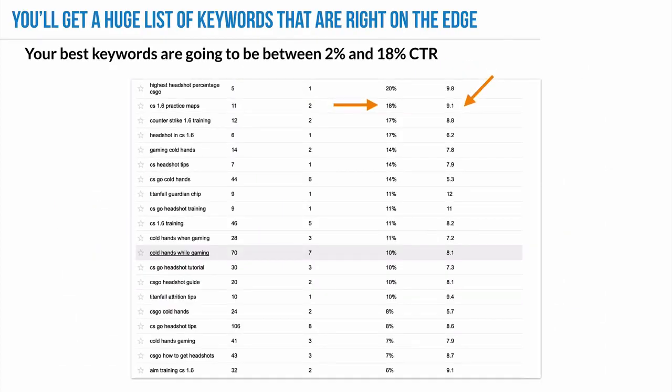So what we're really looking for is the best keywords are going to be between 2 and 18% click-through rate. That means that you're getting 1 or 2 clicks or 3 clicks, and there is a decent amount of search traffic. So it's kind of like a combination of what we're looking for. We want queries that have traffic and queries that we're getting some clicks. And what that usually means is that you're between positions 4 and 12. 4 and 12 are going to be the general position that you're in when you look up click-through rate between 2 and 18%. And these are exactly the keywords we want to go after.